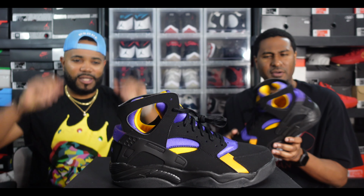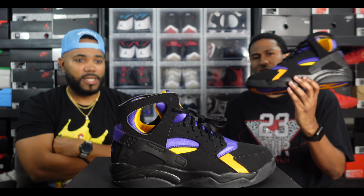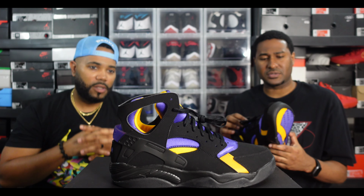If he had the black socks on, it would have been better. But these stuck out like a sore thumb, and I was like, man. Yeah. And I saw the close-ups, and I was like, a Flight Huarache. I love the Huaraches. I was like, eventually, if they ever come out, I'm gonna scoop them up.